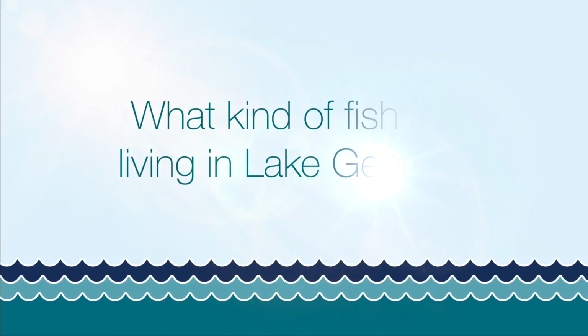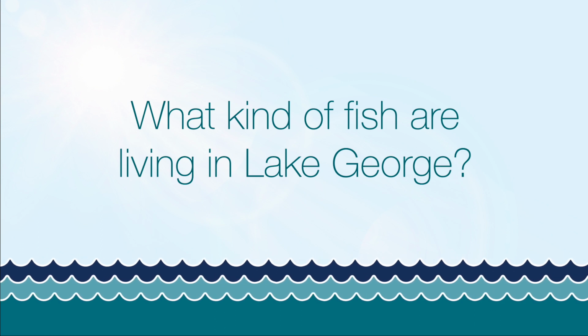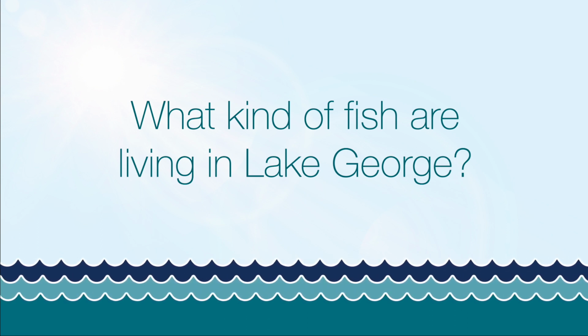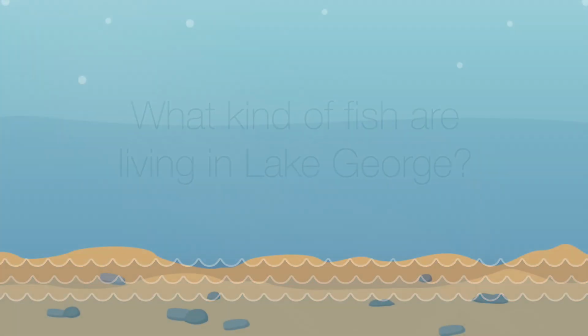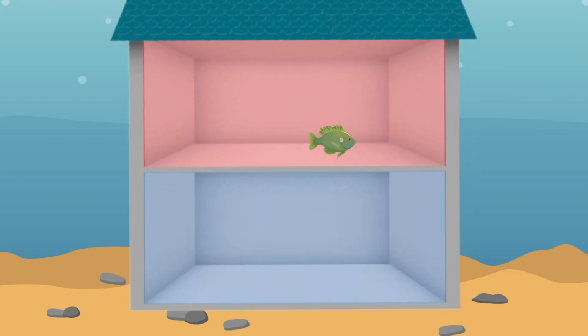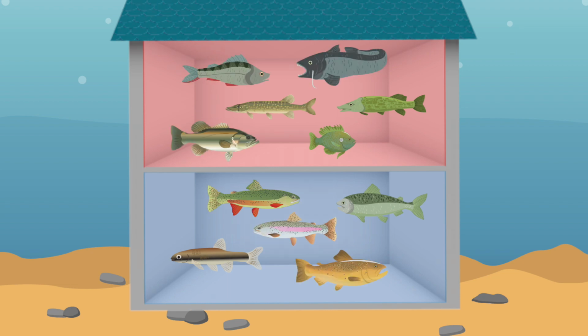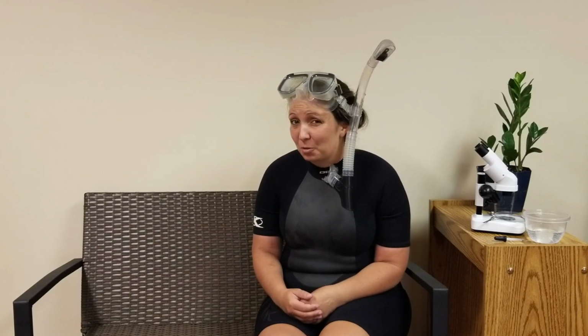So you just heard from Emily that we have plenty of zooplankton in Lake George. So now that we know that there's some food out there, what kind of fish are living in Lake George? And so there's 36 different kinds of fish in Lake George. Lake George is what we call a two-story fishery. We have both warm water fish and cold water fish. So I'm still in my snorkeling gear, so we're going to head out into some shallow water to see if we can find some of those warm water fish.